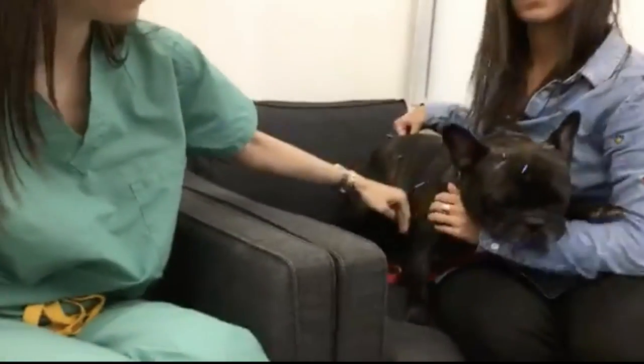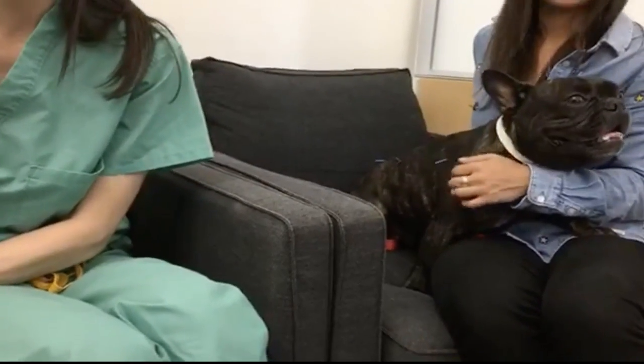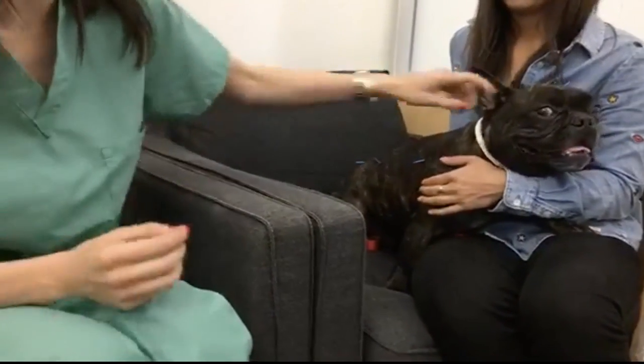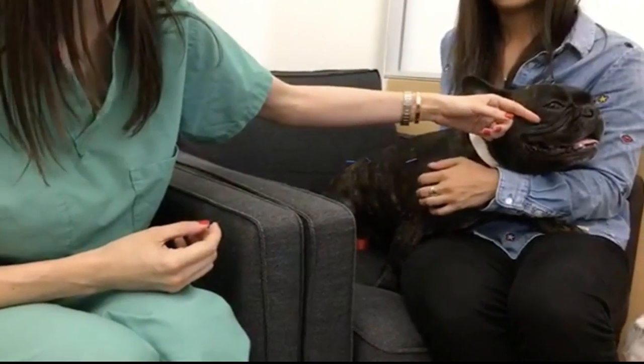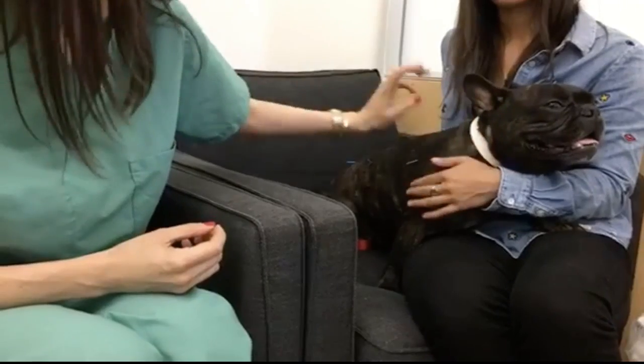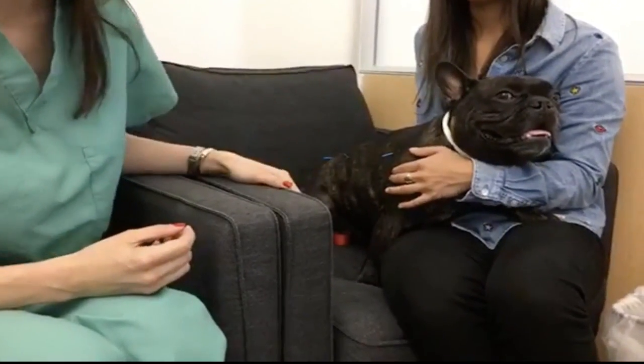Are there any points on dogs that tend to be more sensitive than others? Some of the points near the feet and around the eyes tend to be very sensitive. So although we're treating his eyes, this is his first time, I'm doing some points that, although not right near his eyes, are also effective.